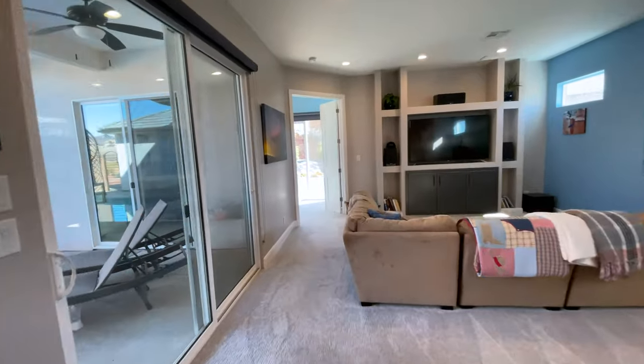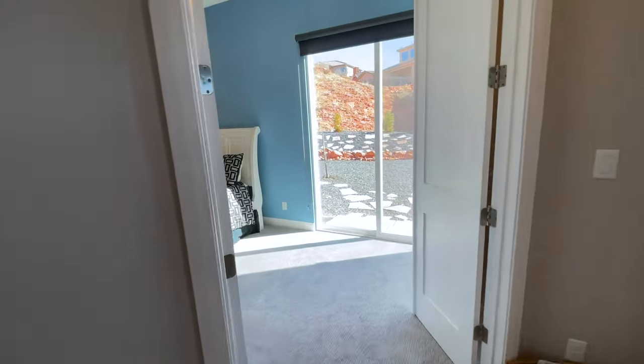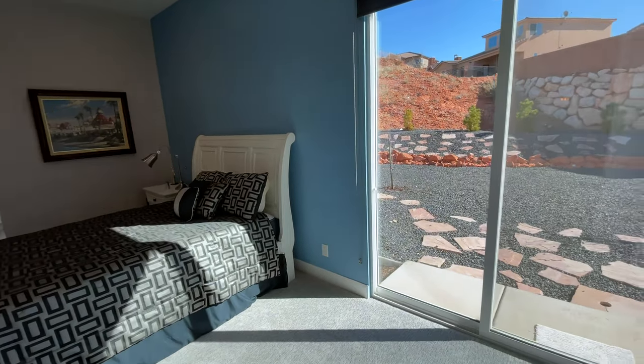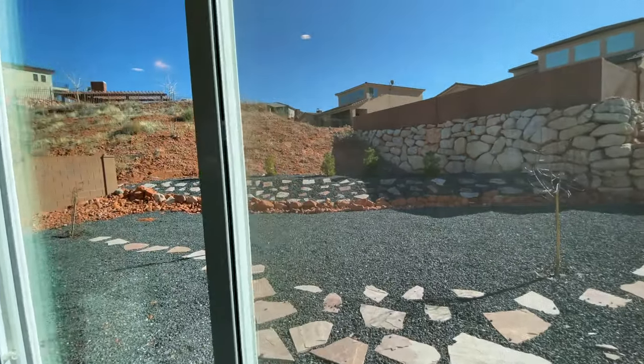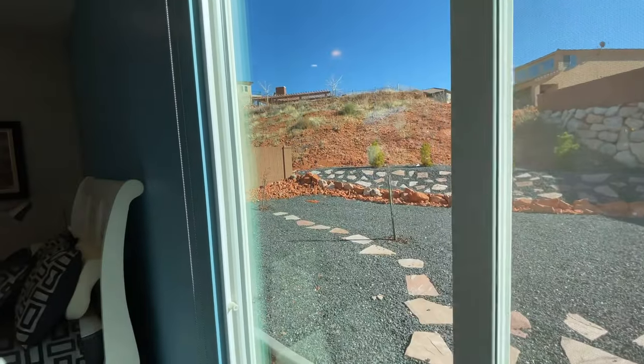Let's take a look at the master suite. So the master suite has lots of light that comes in through these rear patio doors that slide open. And the backyard has really low to no maintenance. Just gotta spray it with weed killer.